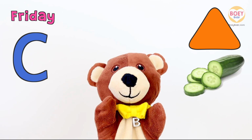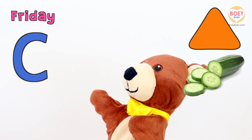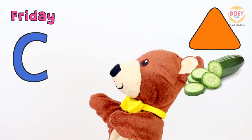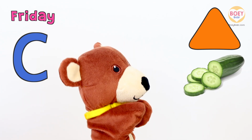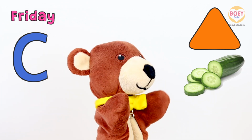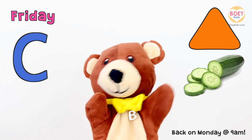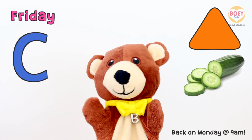So let's go over what we've learnt today. Today is Friday. The letter of the day is K. And today's shape is triangle. And what did we have at snack time? Cucumber. Well done.